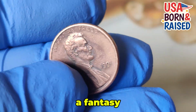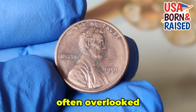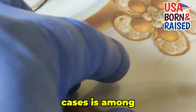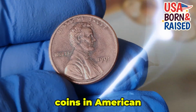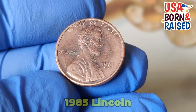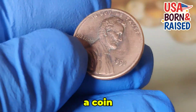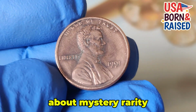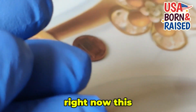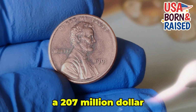It's not a fantasy. It's the real story of the 1985 USA Lincoln penny, a coin that's often overlooked, tossed aside, or buried at the bottom of a jar, yet in some cases, is among the rarest and most valuable coins in American history. Get ready, because today, we are diving deep into the world of the 1985 Lincoln cent. This is more than just a story about a coin. It's a story about mystery, rarity, human obsession, and a hidden treasure that might be lying in your pocket right now. This is the legendary 1985 Lincoln cent, the $207 million dollar penny.